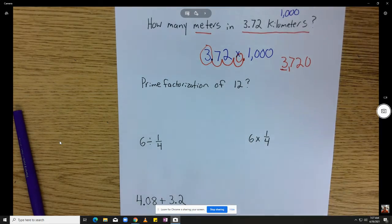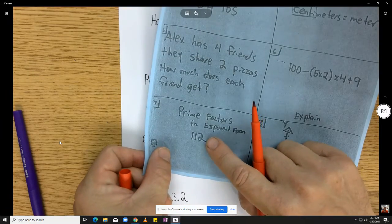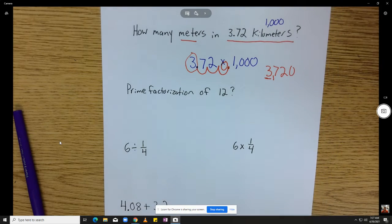Prime factorization. Which card is that? That's this card right here. See? Prime factors. How do you do this kind? So kids, go ahead and try it. If you all sit there blankly like I don't know, okay, it means you don't remember.